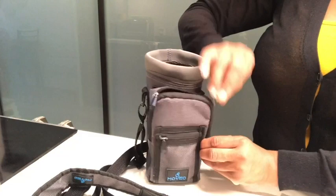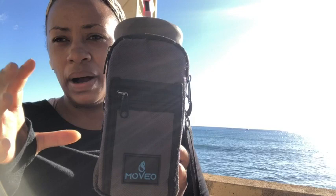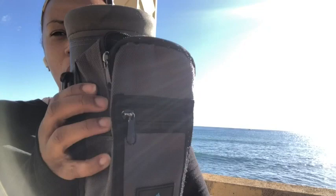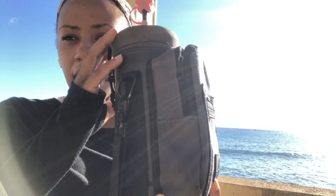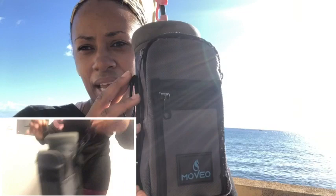What's also great is that it holds a variety of sizes of water bottles. It can hold down to a 16 ounce all the way up to a 25 ounce. Right now I have a 24 ounce and it fits beautifully. And it does come with this adjustable strap, so you're able to hold it securely in the carrier. What's also great about it is that it does come with these adjustable straps on the side, so you're able to adjust it to the length that you would like.